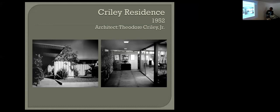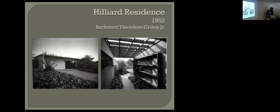It's still here. It has been altered a little bit. A second story has been added, although very complimentary, and just a nice example. It was interesting that Criley used much more traditional furnishings in his homes than many of the modern architects. He also did the Hilliard Residence, 1952, which is just behind the Pomona First Federal Bank up here. This is going to be on our home tour this year, and it's a beautiful example of a small modern home.